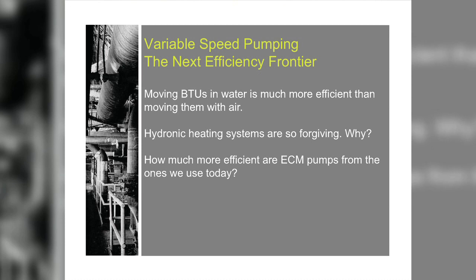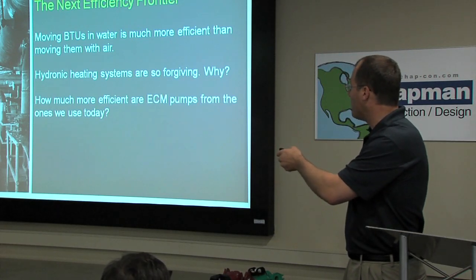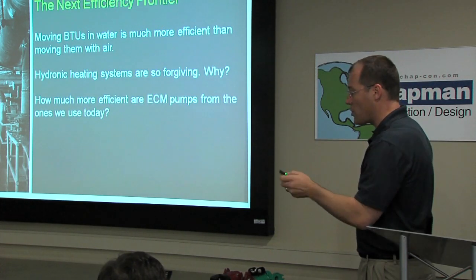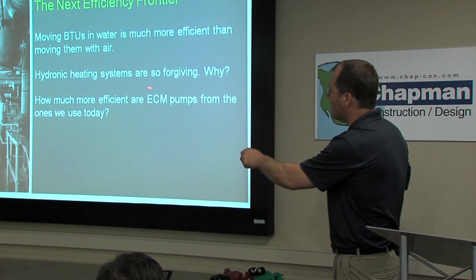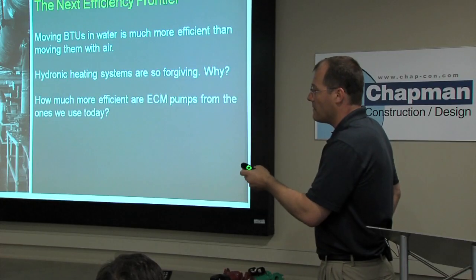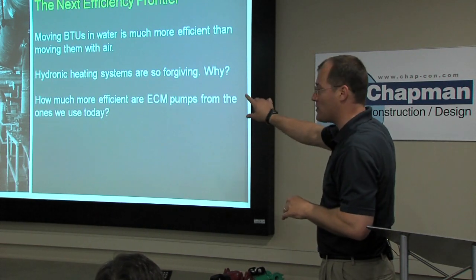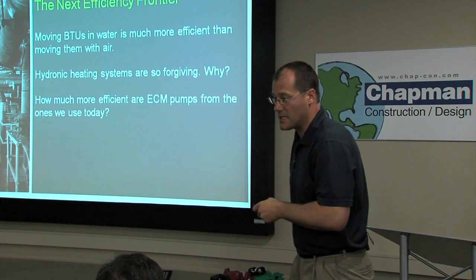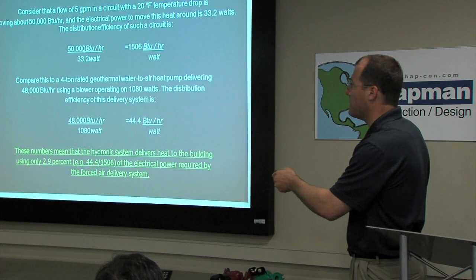If you think about how efficient moving BTUs around with water is versus moving them around with air, it's staggering what the difference is. So let's just do a little example. This is going to be a traditional pump, then we'll talk about doing it with a variable speed pump. They're called different things. ECM means electronically commutated motor. It's almost synonymous with VFD. You're speeding up and slowing down the pump by changing the watt input to the pump. So if you see VFD, for the most part, ECM is the true new technology. If someone says I've got a VFD pump, you can ask, is it an ECM pump? Because that's really what you want to see.